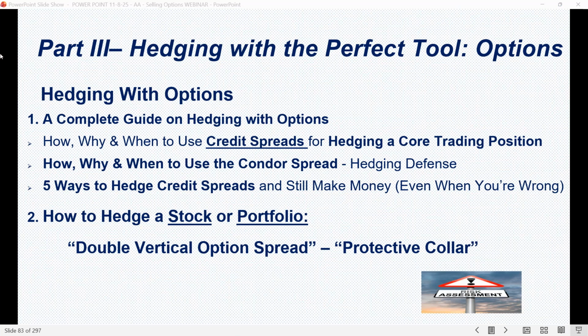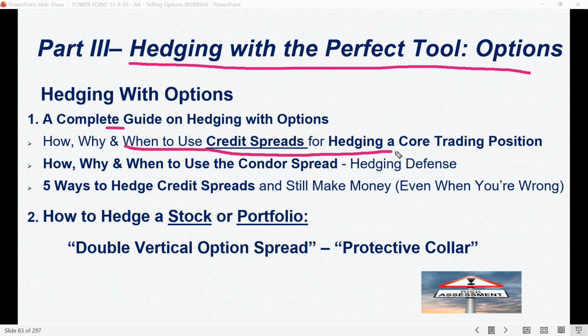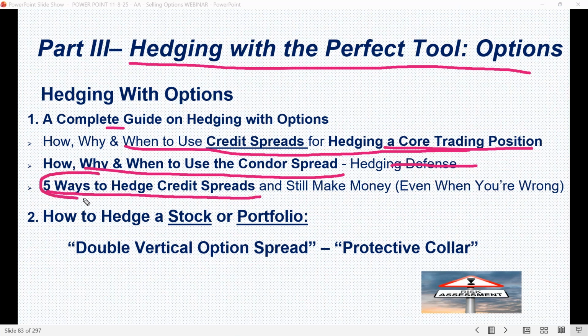And then part 3 will be totally dedicated to hedging, okay? So in this one, we're going to go through what I call my progressions of hedging. How do you hedge the credit spread? How do you defend a core trading position? How, why, and when to use the condor as your hedging defense. And then 5 ways to hedge the credit spread. This alone is worth the course right here. Five ways to protect and hedge a credit spread and still make money.